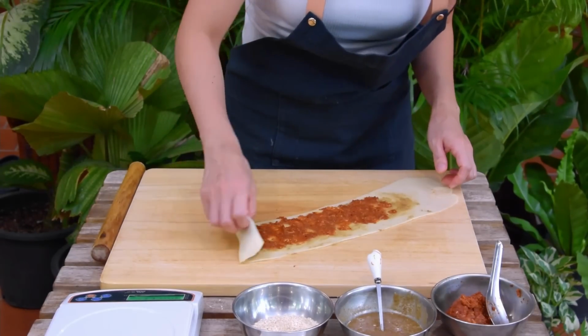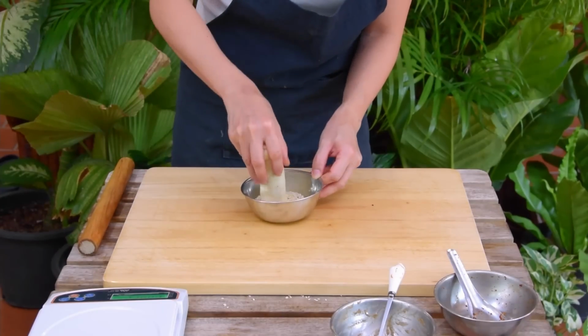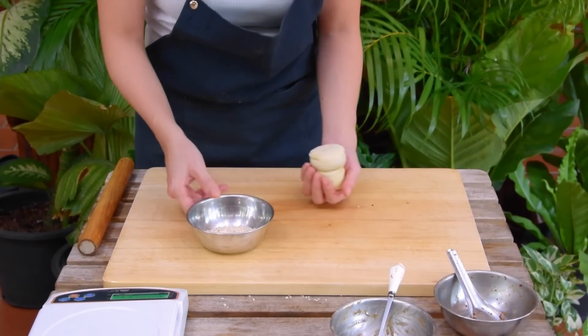But if you're moving slowly and the weather is hot, remember to keep all the logs and doughs in the fridge so that it just doesn't start fermenting again. After we finish wrapping all 6 guokuis, we can start the final steps.